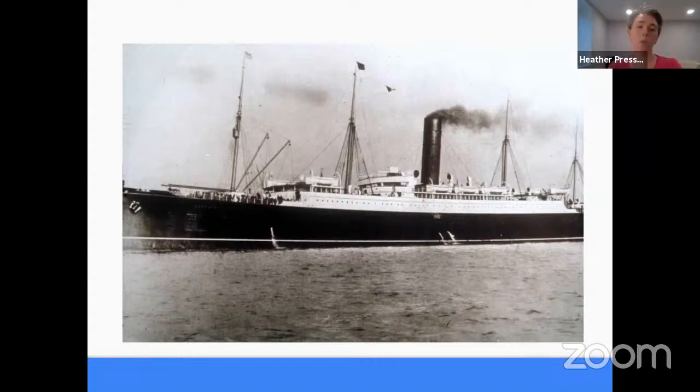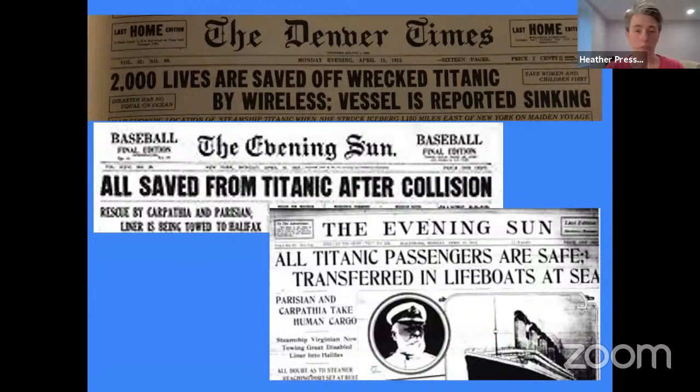So again, those lifeboats needed to come to them. Otherwise, the same fate might have waited for the Carpathia. The last lifeboat was picked up at 8:30 a.m. So it was a long night for people. So there was a lot of confusion on land.